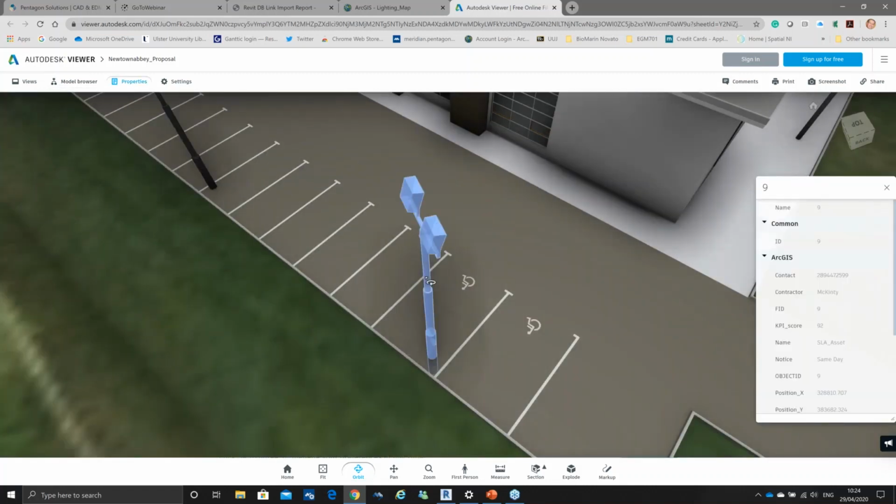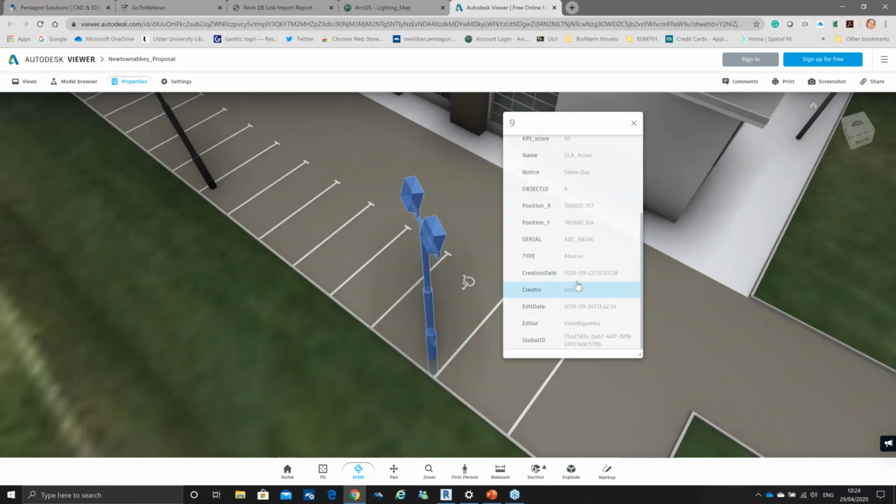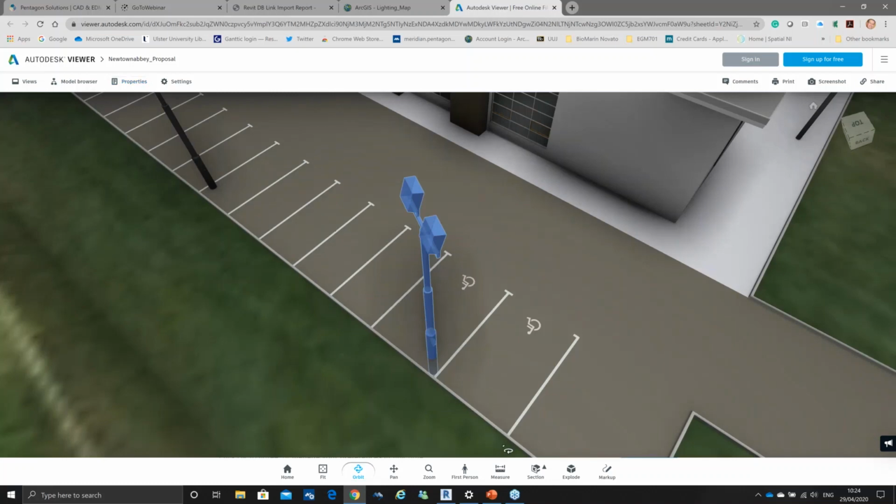And we can actually interrogate any of the information and data behind that. So if I actually pick the lamppost, you can see the property information as well. You can see that Adam is the creator of that, and we've migrated that information back in.